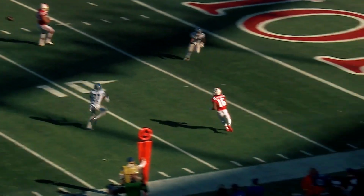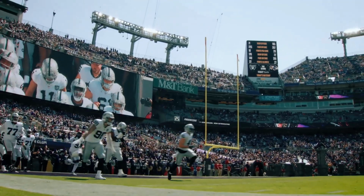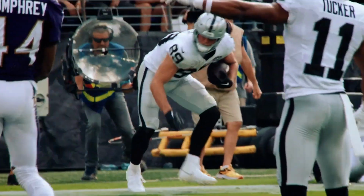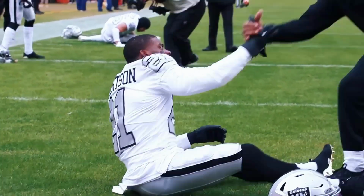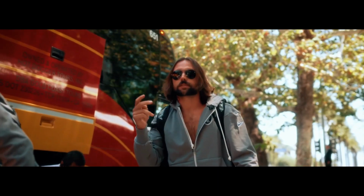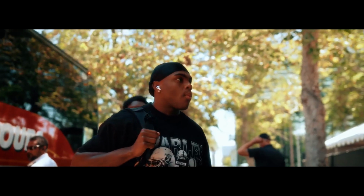Gent is also incredibly elusive. Check out this spin move. He leaves another defender missing, and he's gone. Then watch this jump cut. He nails it perfectly and then finishes the play for a big gain. Notice this hesitation move at the end. He's able to stop and go in a flash, throwing off defenders. Here, he uses a jump cut again, and while the safety gets a piece of him, Gent keeps going.